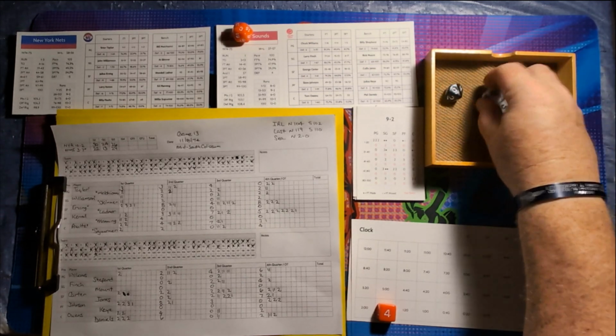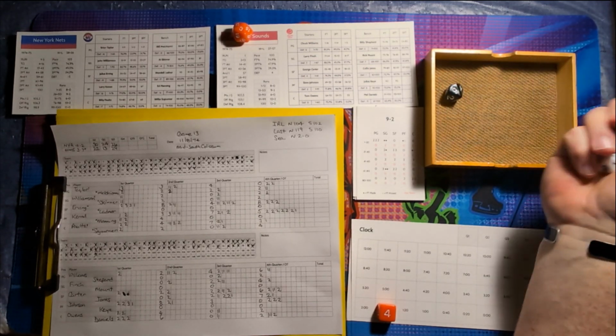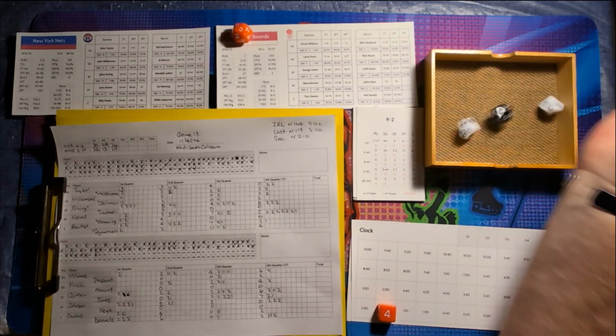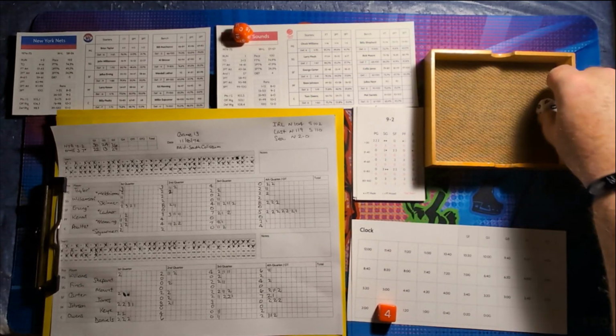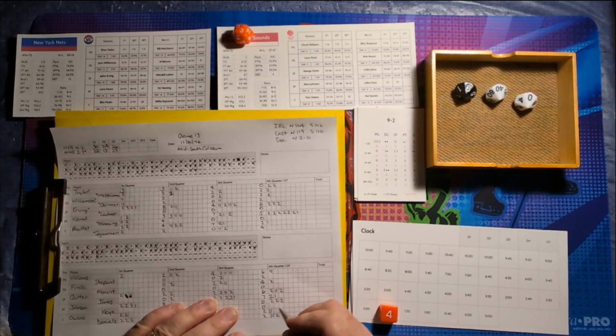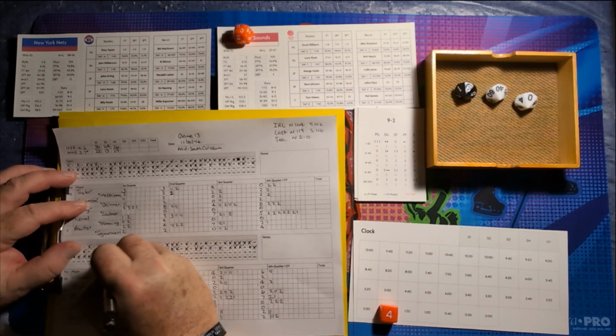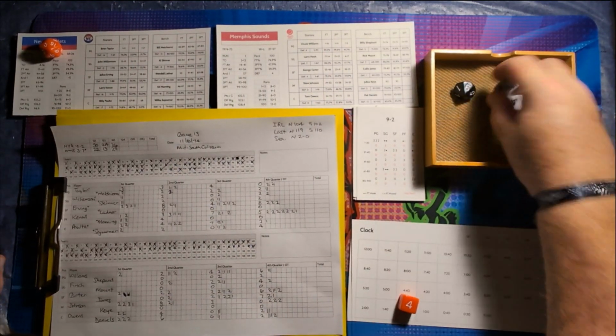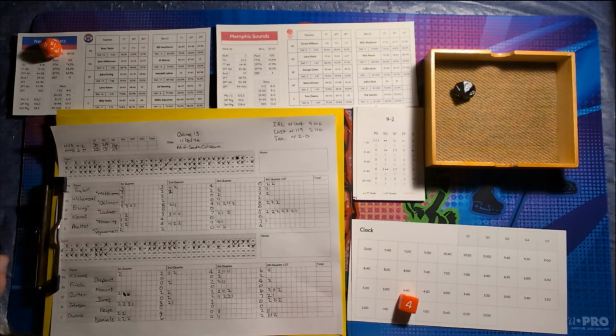Here comes Memphis. And there's a foul down there, and going to the line will be Tom Owens, who's a 75.7. First one is good, and so is the second one for Owens. His first points in the fourth quarter. And Memphis does hit 90, but there's only 1:20 to go. They trail 108 to 90.